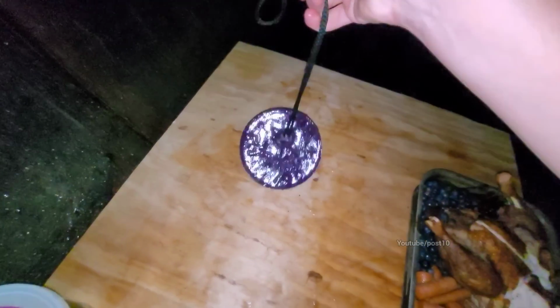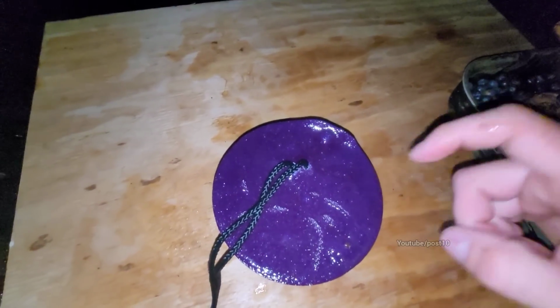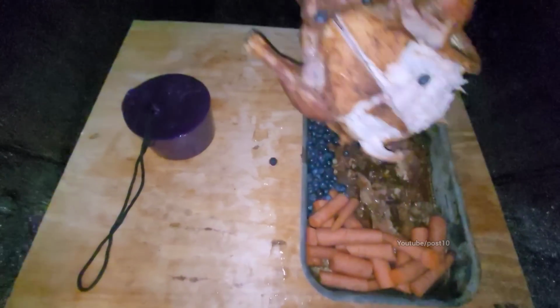Now the only risk of that thing getting knocked off is if a big old bear comes in here and rubs against the ceiling. But it has a good angle. Going to leave our nice big... This actually does smell okay. Well, if you smell up close, it kind of smells like artificial. Now we're going to go ahead, take the chicken, leave it there.